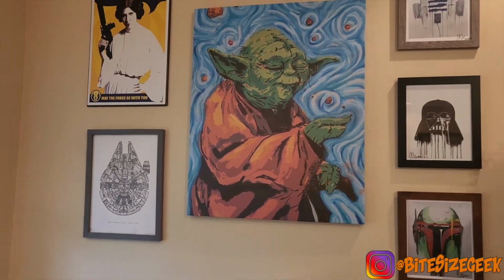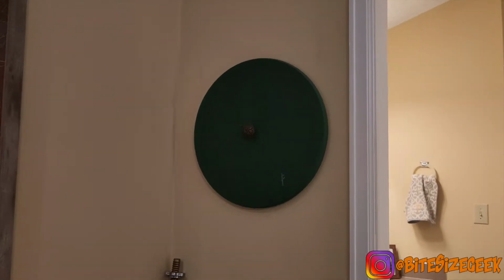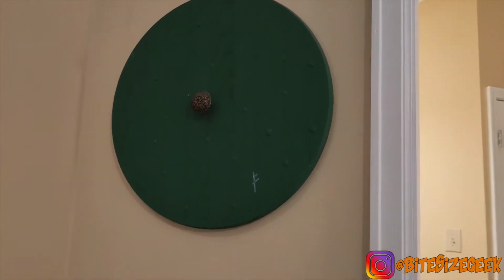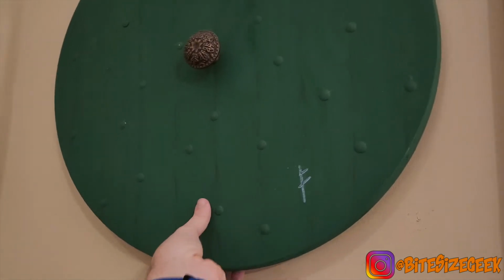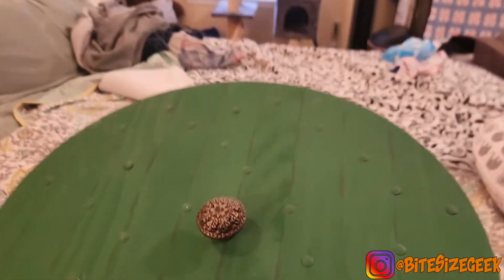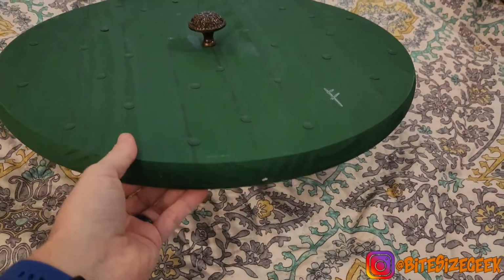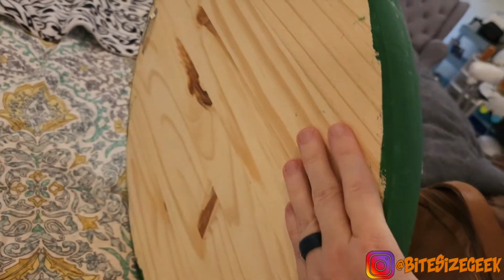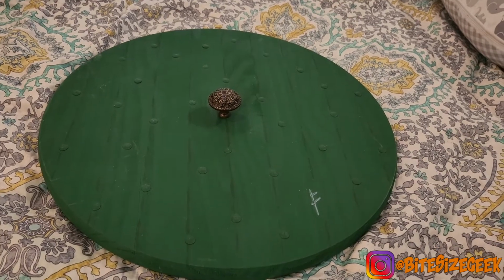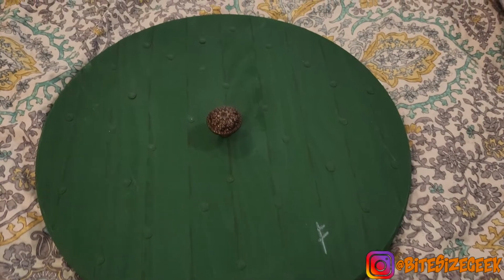Okay, let's move on. Okay, if you come over here, we have some Hobbit Doors that my wife and I made. Her lighting's kind of bad. Let me get it off the wall so I can show y'all. You can pick up the round wooden pieces at Hobby Lobby, and usually they wait till you see them on sale. You can get them for like 40 or 50% off. But we made our own Hobbit Doors.